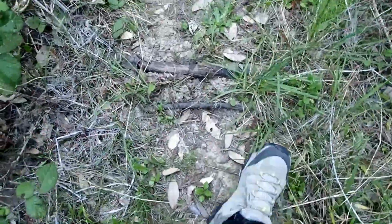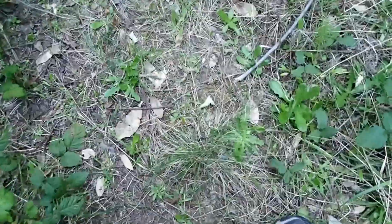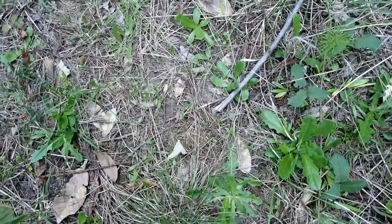So I'm just going to follow this bear trail away from the tree a little ways, and you can see how the bear's tracks just alternate. Each place where it has regularly stepped is showing matted vegetation and damage to all the plants that are there, as well as soil disturbance.